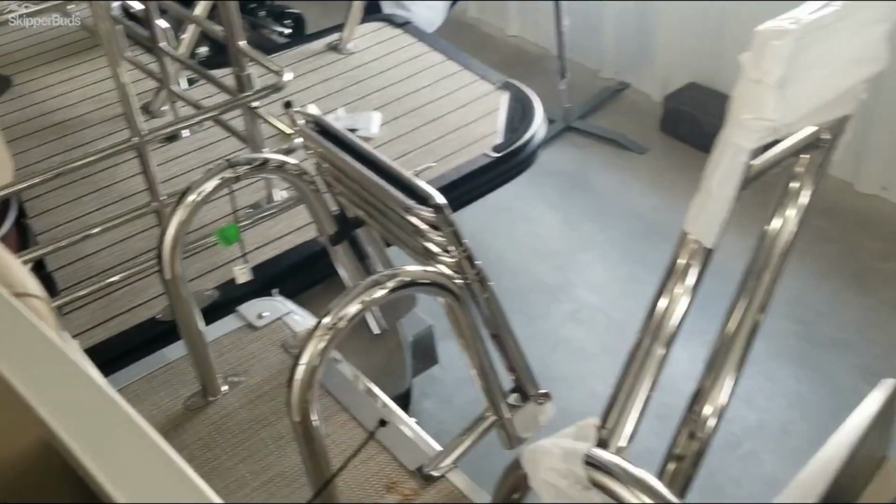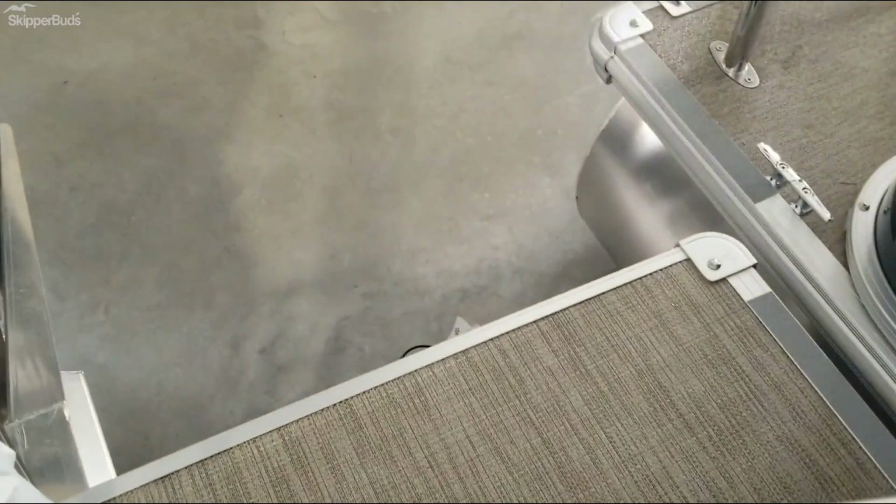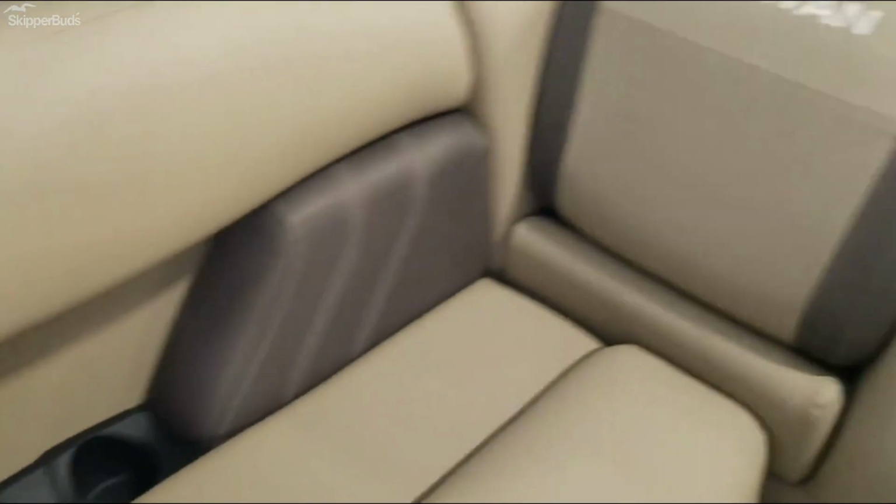Does have a ski tow. Nice stainless ladder. 150 horse Mercury. Does have hydraulic steering on it.